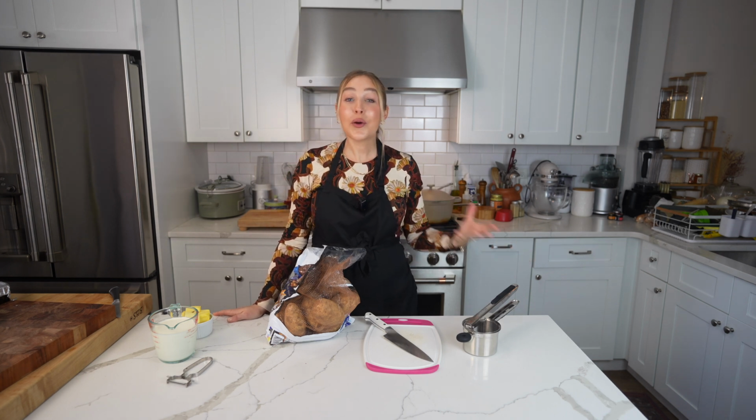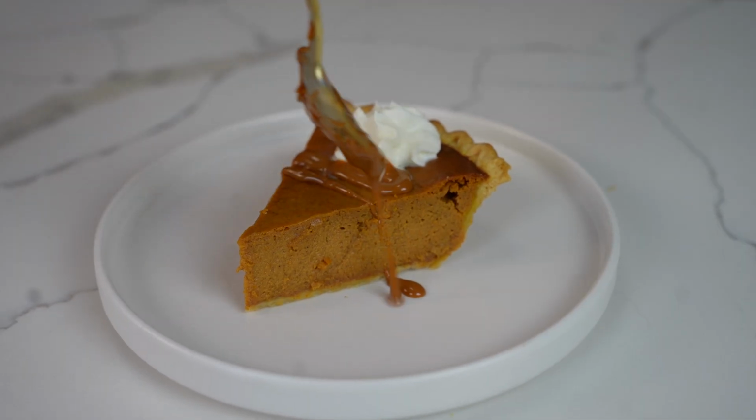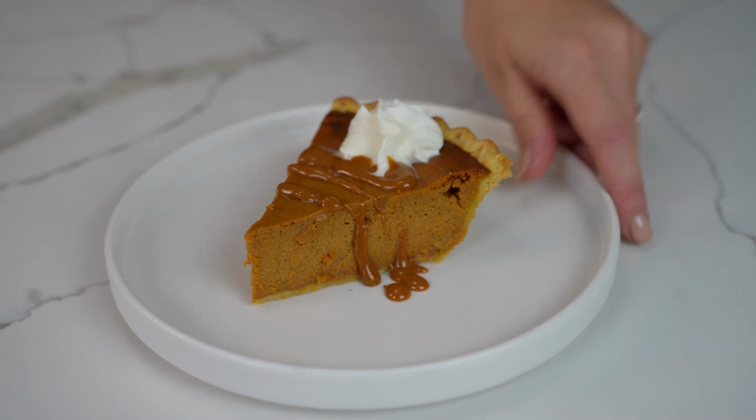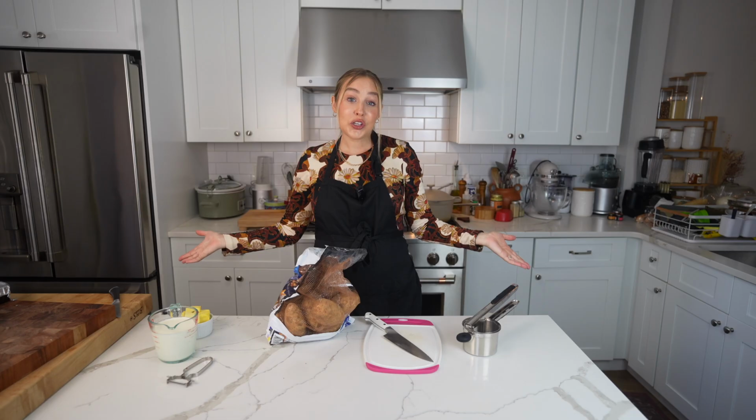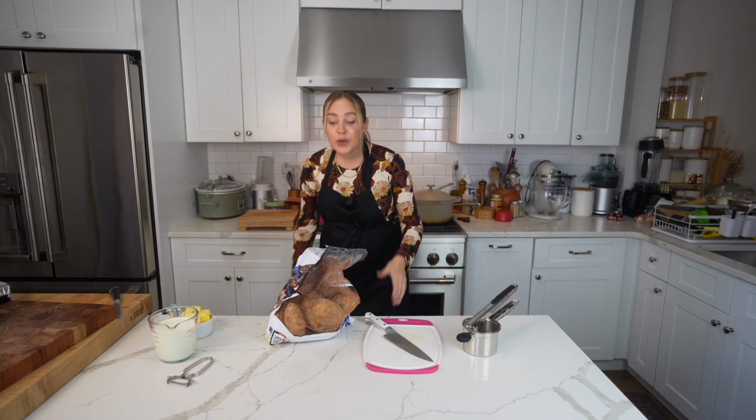And for dessert, we're making a pumpkin pie with a twist. You can either add a cranberry jam on the bottom or a salted dulce de leche on the bottom. And it's up to you. I'm gonna show you the method for either one. Are we ready to rumble?